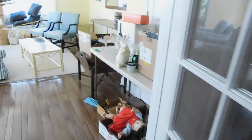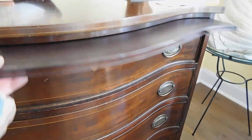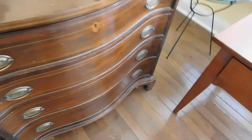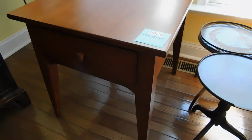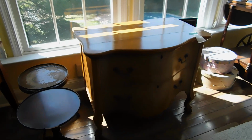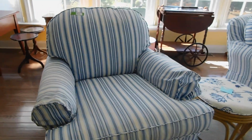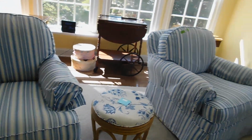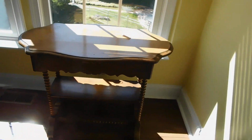Back in this room are some other nice pieces. This is another same furniture maker out of Baltimore. It's a nice pothouse piece too. This is a newer piece. Let me get that out of the way. This is a newer piece, but it's handmade. It's real nice. If you need a nice clean end table, that one's new. I know there's a lot of antiques in here, but there are also some newer things. Even these upholstered chairs are Ethan Allen, and they have new slip covers on them. They're pretty clean. These are nice tables back here.